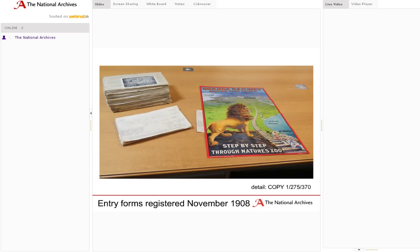The Copy 1 records contain the registration forms that were filled in by the copyright proprietors, along with any attached artworks or photographs. Here you can see a fairly typical bundle of registration forms with an example of an attached artwork. The forms include a description of the work, the particulars of the author and the copyright proprietor, plus the details of any assignment, i.e. changes in ownership. The Copy 3 record series contains the registers where the information contained on the registration forms was recorded at the Stationers' Hall.